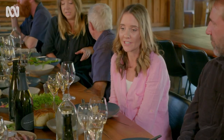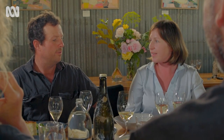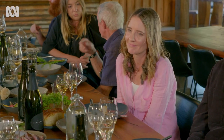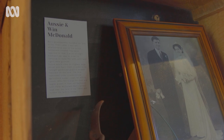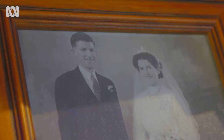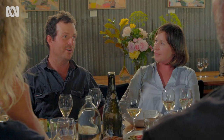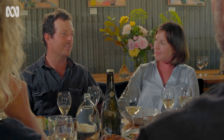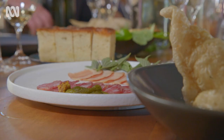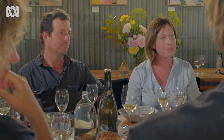Being out here in regional Australia, what keeps you guys here? It's just such a beautiful area. It's a great spot, and it's what my nana and pop used to do every day of the year, pick their produce, preserve it. It's nothing new. It's exactly what they used to do, and I think they'll be very proud that we've turned their old workshop into a restaurant now.